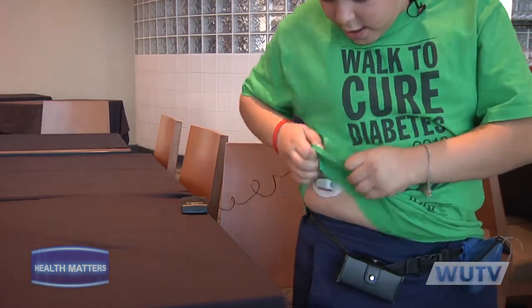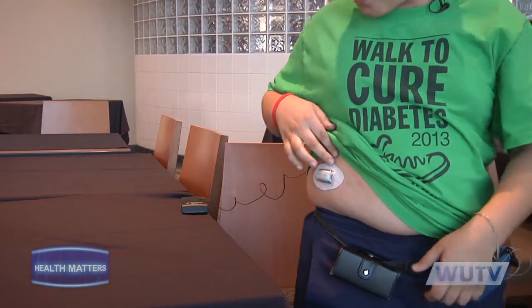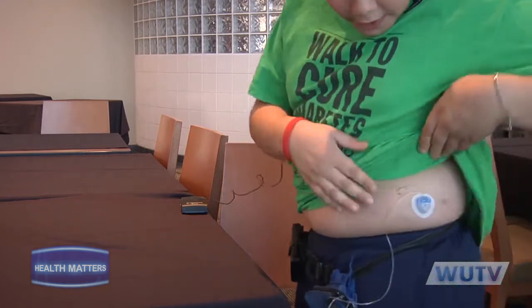Insert for my Dexcom, it's a little bigger than my normal one.